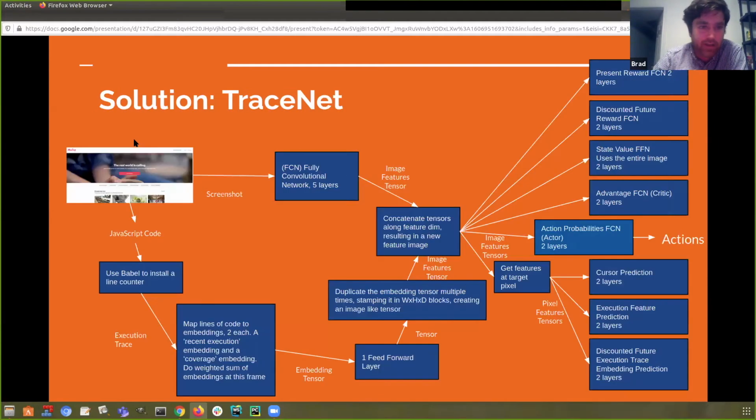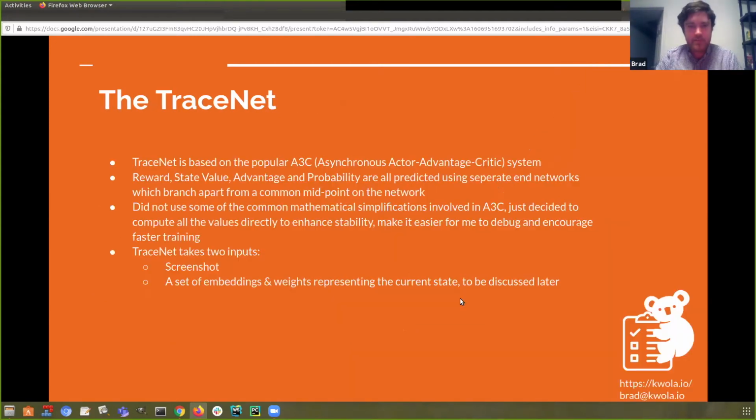We start with, I can't click, I guess. Yeah. We start with the website, and part of it is processing the screenshot, as you might be familiar with, like any sort of ImageNet or image processing network. We send the screenshot through. But the other part of the design of what we're doing is actually, how do we measure the code that was executed? And so I'm going to talk about this further, actually. Let me just go on this slide. I'll come back to this image later.